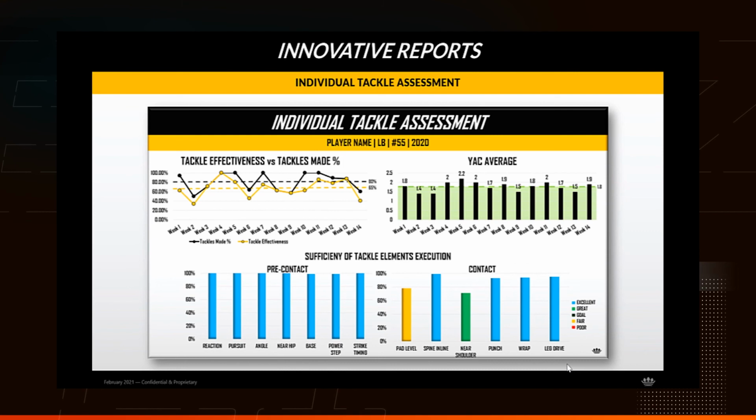When we talk about tackle effectiveness and yak average, as well as on an elements-based level, it shows which areas they should really focus on.